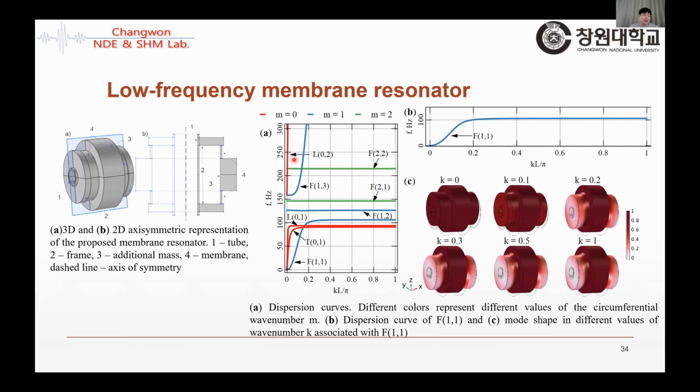indicating the resonance, the response of the resonators. Here you can see that the dispersion curve of the tube is 0. So you can see it will change. You can see here that we designed the special shape of the resonator. Based on the modes, you can see the different movement.